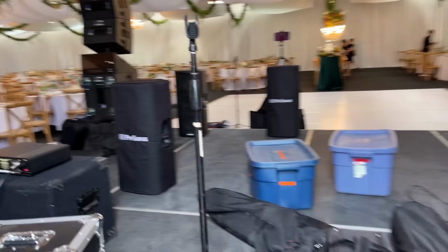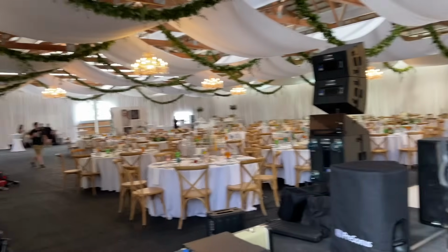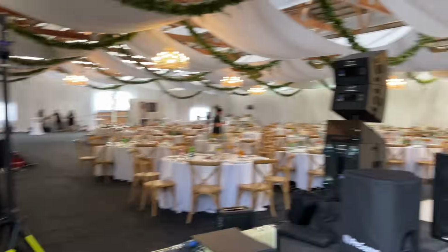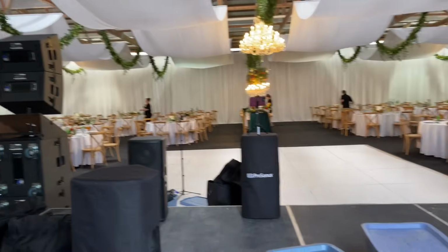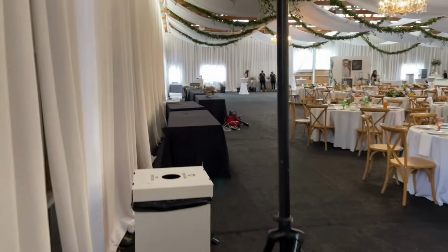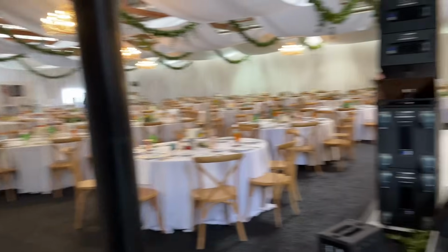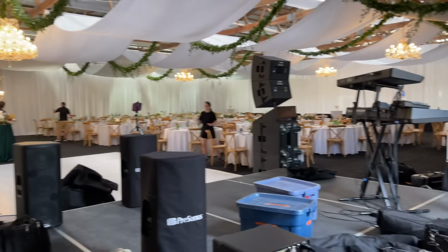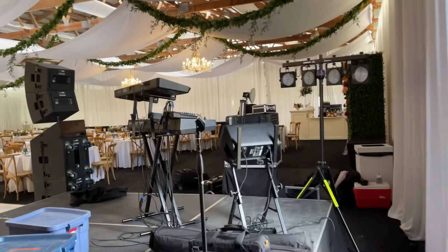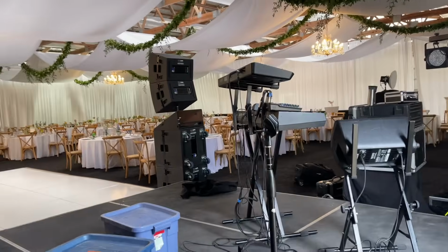Well, this is what it's looking like. We decided to go with the full system. It's gonna be a large wedding. We don't want to be underpowered, and we will have enough power. It's not super convenient, but we'll make it work. This room is dead with all this draping in here, so I think the sound's gonna get soaked up really well, so we decided to go with that.